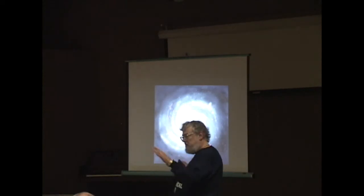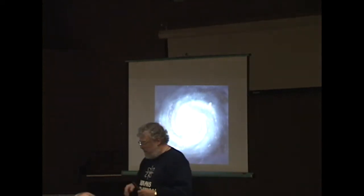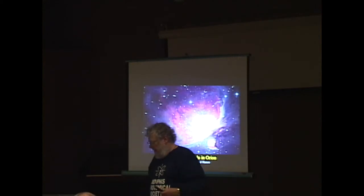Spiral structure, because it's rotating, and all these little red spots we'll see are where new stars are being formed. And we'll take a look at some of those through the telescope.